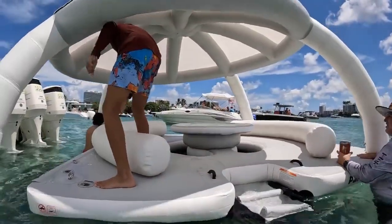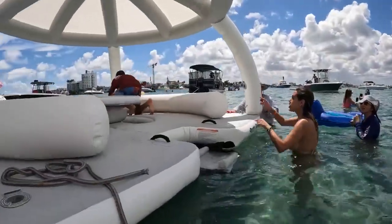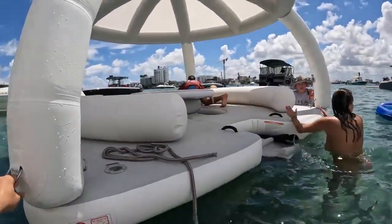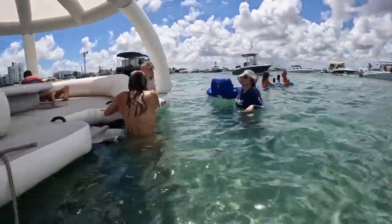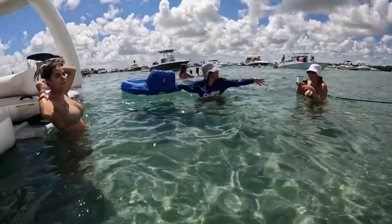I told you guys this was gonna take sealaxing to the next level, and as soon as we put it together, a few fans came over and they wanted to check it out. And we told them, go right ahead and hop on, because this is one experience you're gonna remember for the rest of your life.